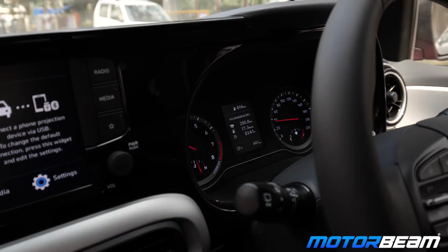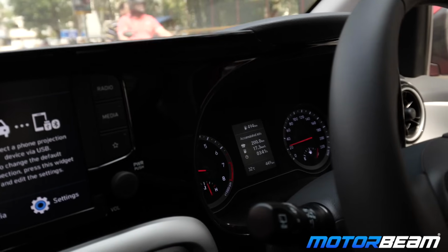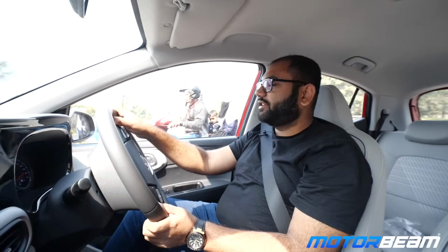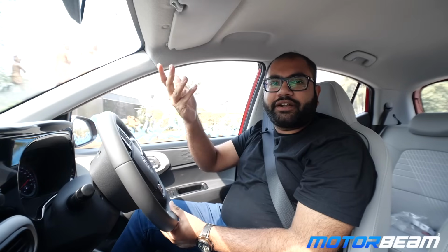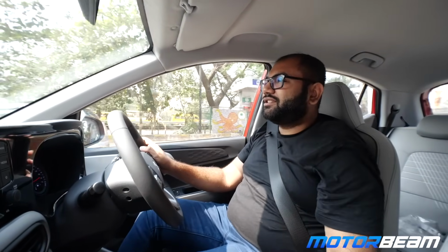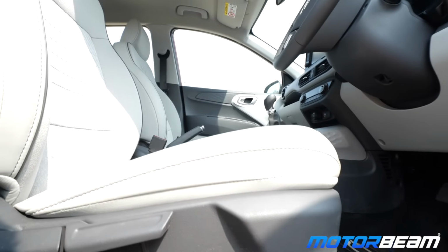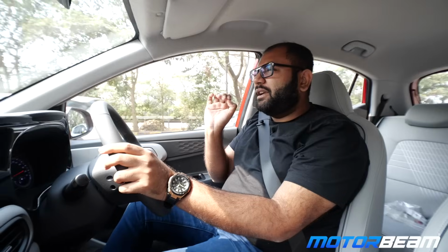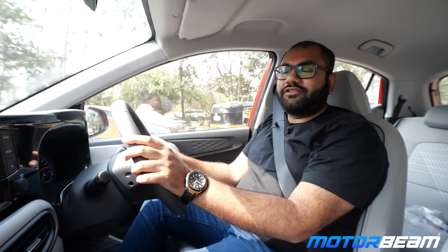We have just completed 200 kilometers on the odo, and the distance to empty is 493 right now, and the mileage on the MID is 17.3 kilometers per liter. Realistically, we shall find out in a few seconds. One thing I've noticed after driving this car for so much is that the under-thigh support could have been slightly better, especially for the driver and the front passenger. My knee is paining a bit, but apart from that, no complaints at all with the car.